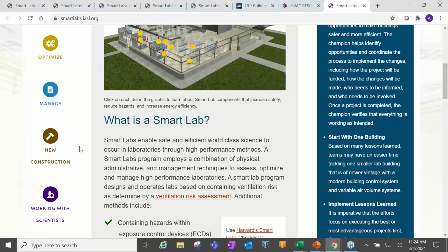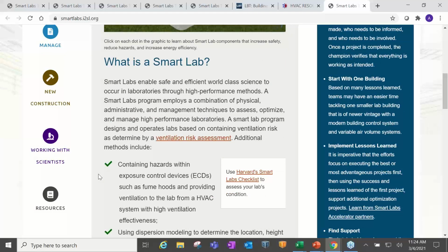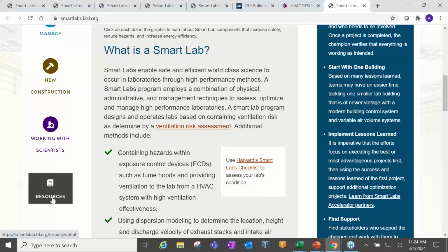This is for any new projects you are incorporating into your organizations, and it dedicates the Smart Labs process to new construction. There's also a page completely dedicated to working with scientists, as Rachel mentioned, with the My Green Lab ambassador program, training videos, and ways to engage your researchers for a successful Smart Labs program. And finally, there's a resources page that captures all the links and tools linked throughout the toolkit in one place.